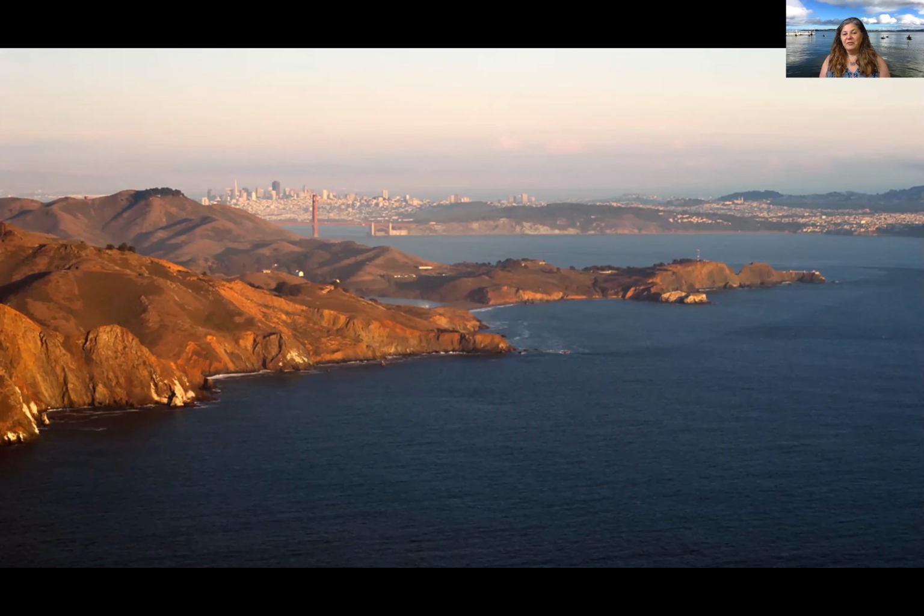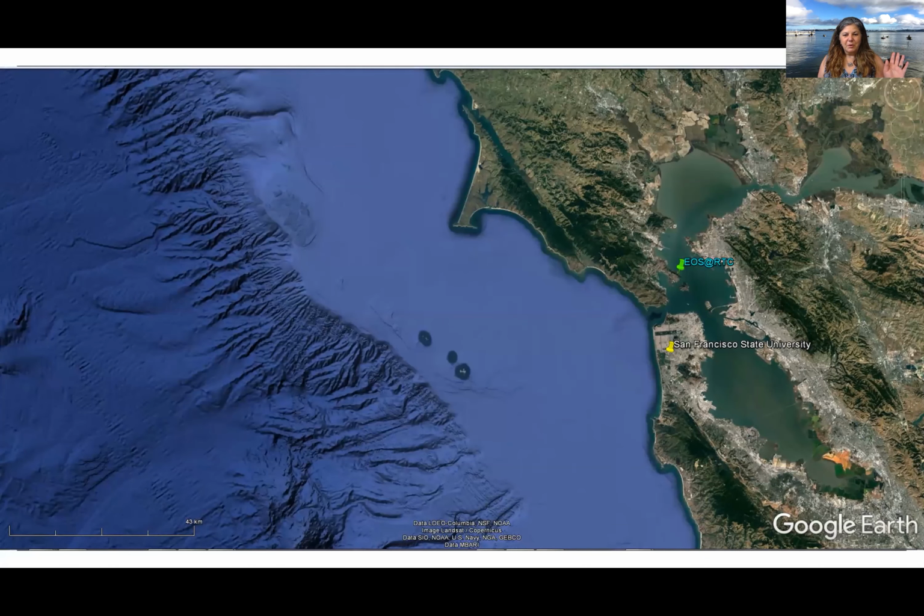So one of the cool things is that even though this is a property that's not super close to San Francisco State, it's really not that far. It's just right over the Golden Gate Bridge. This is a view of the Marin Headlands from the Pacific Ocean. And if you come right in and head through the Golden Gate and head north, you will come across the Tiburon campus. And this is a map view, just so that you can get a sense of where we are. You can see the university in the yellow pin there, and then the little green pin is where the Estuary and Ocean Science Center is based, there on the Tiburon Peninsula.